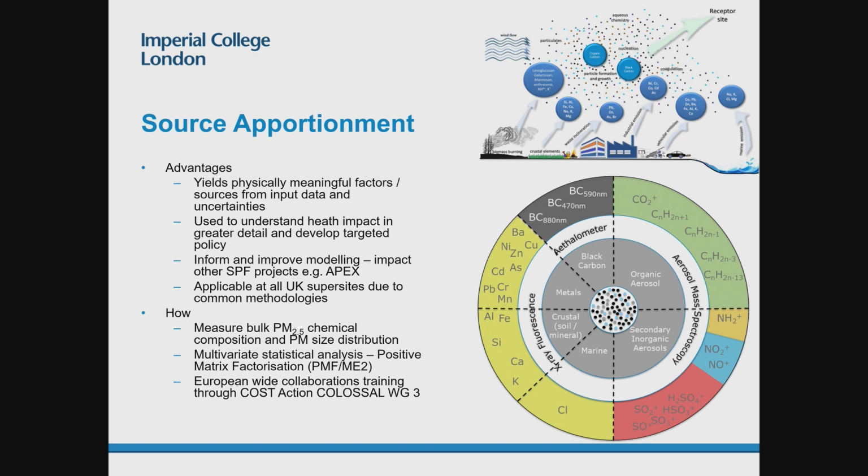And then that would allow you in the future to develop a policy that is aimed to drive down perhaps the most toxic or most health relevant components of PM2.5, rather than aiming your policy at driving down PM2.5 in general. And that allows you to deliver a more effective and a more efficient policy. It can also be used to inform modelling, and I'll show you an example in a minute. And it's being used to support other SPF, that's other parts of the Clean Air Programme, such as APEX, which is a study looking at exposure.